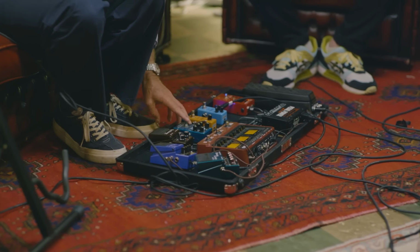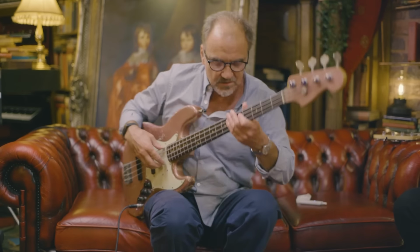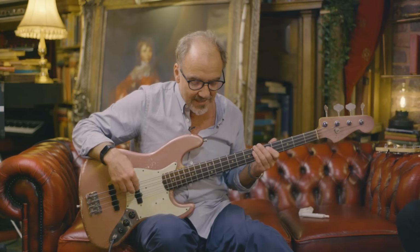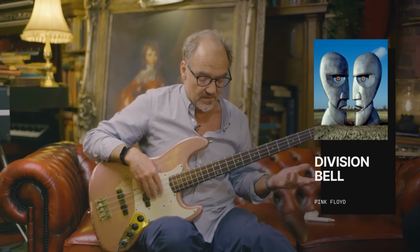Obviously, it's got octave, chorus, compressor. This delay, which I usually do in stereo. This delay time is usually set for One of These Days, obviously, but it's actually set for the song that I co-wrote on The Division Bell. It's a Rick Wright song, but I came up with the original idea for it.